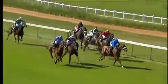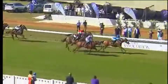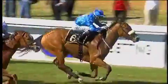Double Whammy, Princess of the Sky. Lana Falcon is charging home up the outside. The post is looming. Comes in time for Double Whammy. Double Whammy kept going from Lana Falcon. Princess of the Sky, Zacharias.